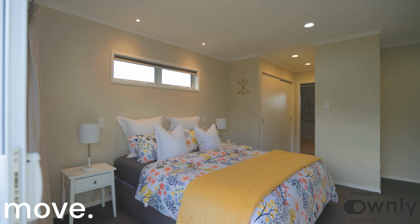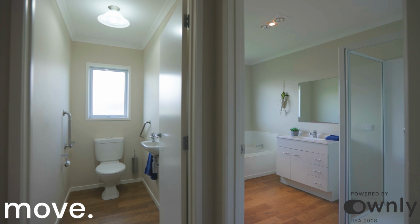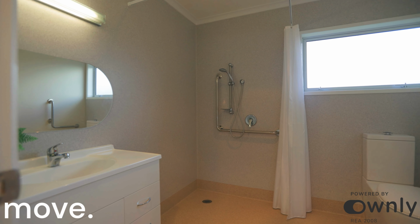Four good sized bedrooms, two bathrooms, walk through wardrobe into the ensuite bathroom. Beautiful.